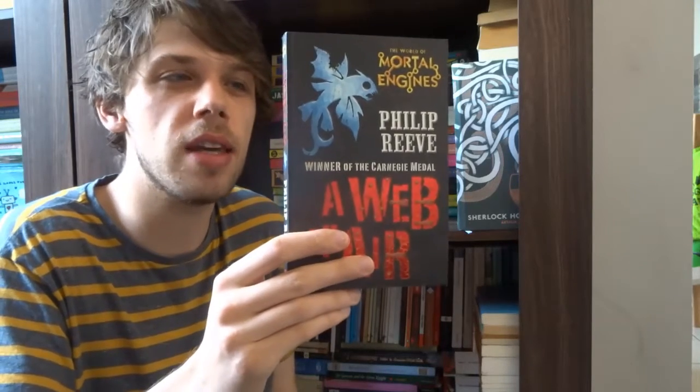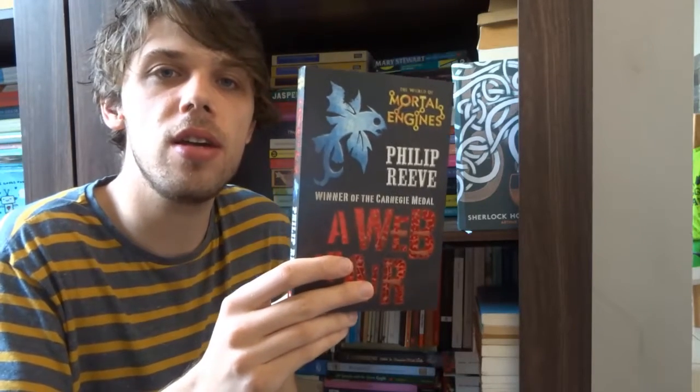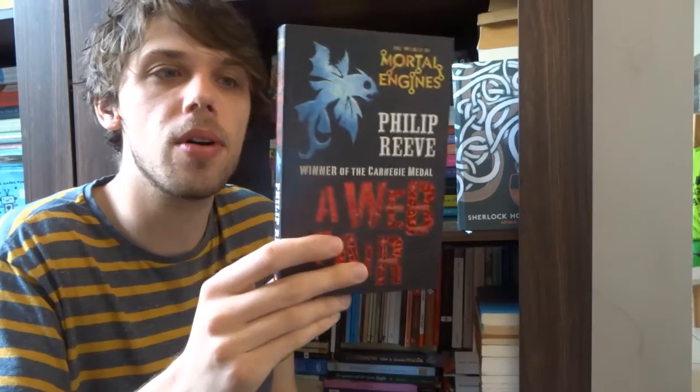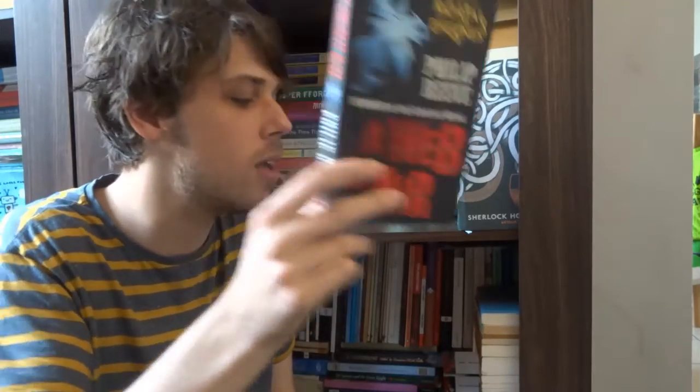I think we've lost the sort of flight technology, and so in this book, Fever Crumb and one of her friends are trying to create a flying machine, which I think is kind of outlawed, which is quite cute.